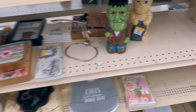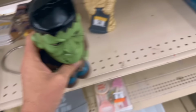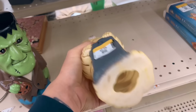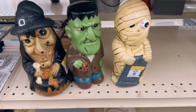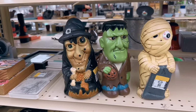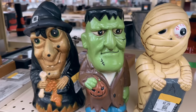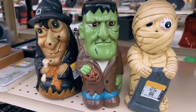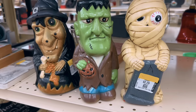Oh, look at these guys. Oh, those are blow molds, man. Those are some cool blow molds. Holy cow. $2.29 a piece. Yeah, I'm definitely grabbing all 3 of those. Yeah, the whole set of 3 just sold for about 35 bucks. So I think that's a pretty sweet deal at $2.29 each.